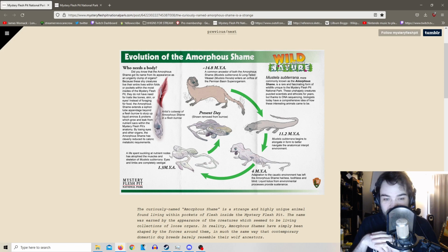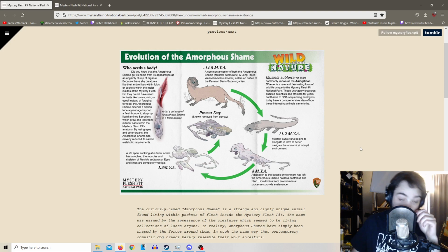Wonderful. So yeah, the idea is that a ferret got in at some point and turned into just a pile of organs. Because these shy creatures live their entire lives within the folds or pockets of the moist insides of the mystery flesh pit, they do not need traits like bones, skin, or eyes.